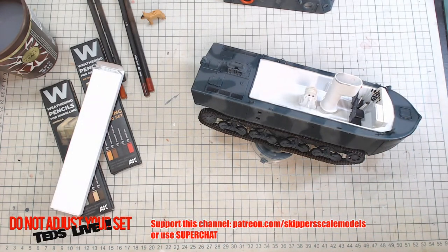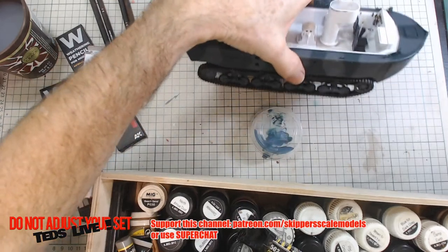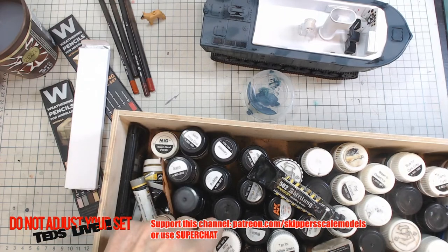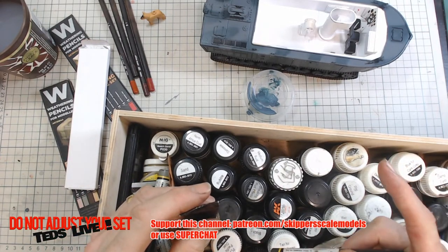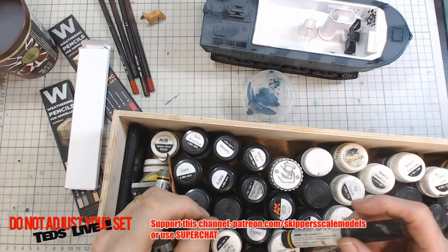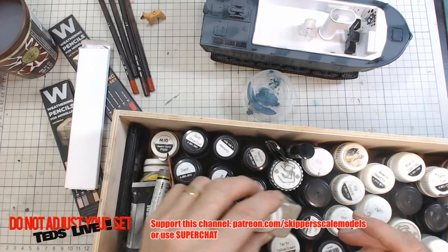What I am going to do as well for this, excuse me a minute while I go to the bench and find this, my weathering drawer. I've got a number of things in here that we could use. I'm not going to put any mud on this one because, with it being a boaty type thing, it's going to be in the water a lot, so mud and stuff would wash off.